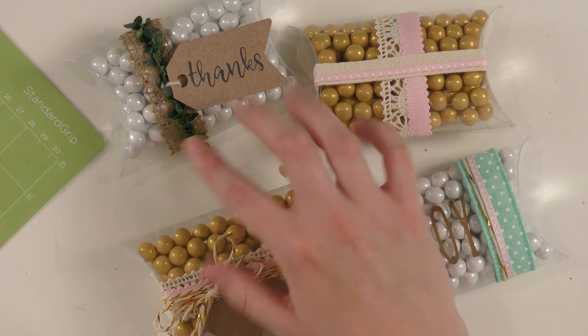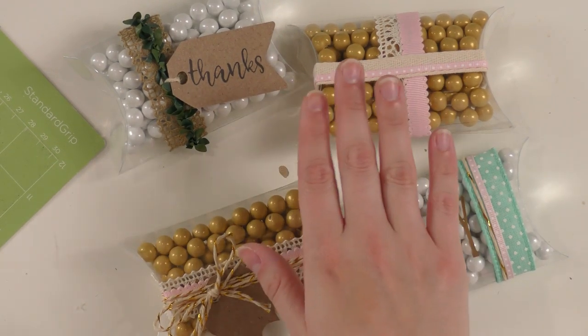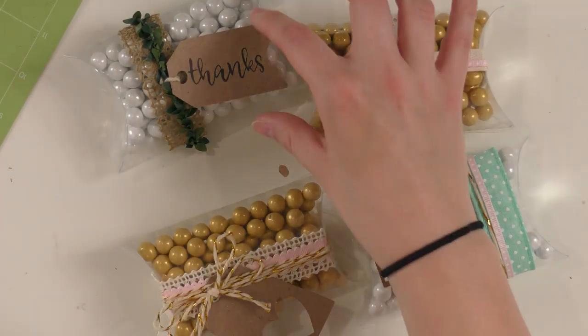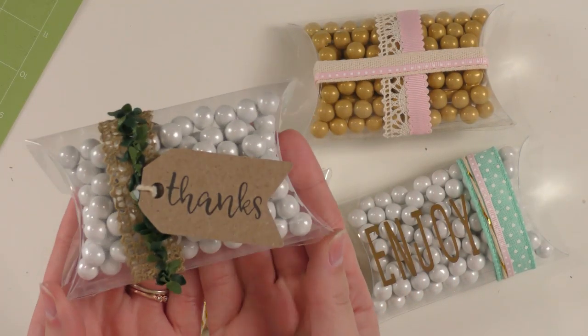I personally adore the tags. The little thanks tags. Bags, I think, are my favorite, and they're the easiest. I mean, a 10 on an 8.5 by 11 sheet of paper fit perfectly. And you didn't have to do anything.